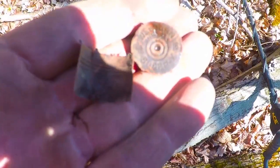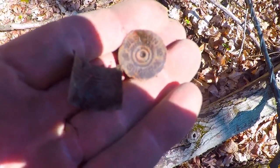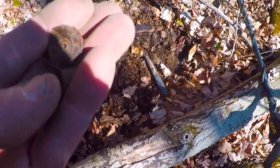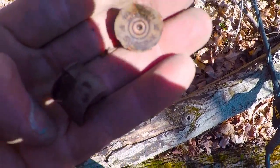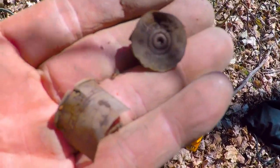Well, anyway, later. I just got this. It's a 16 gauge Western Super X. And I got a piece of the bottom of it too. It was a part in the ground, but that's pretty cool. It's pretty legible. Well, anyway, I'll show you pictures at the end of most of the stuff I find today.